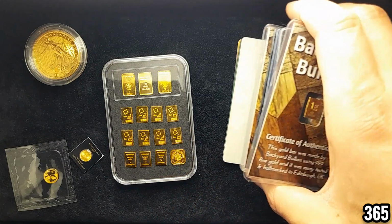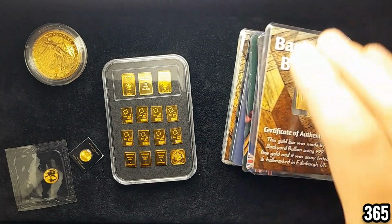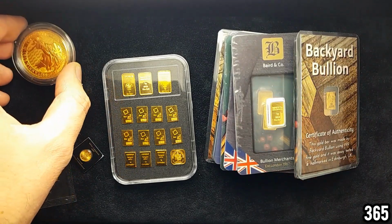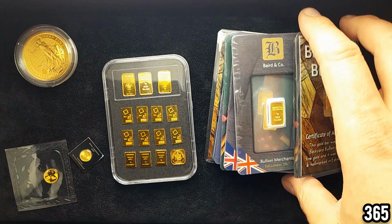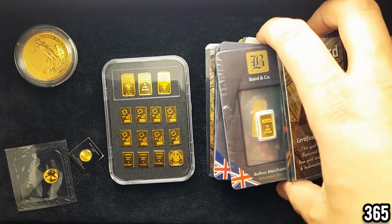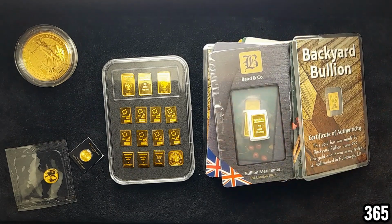So you've got more flexibility in terms of picking how much you want to liquidate. You don't have to sell a huge 1 ounce piece of gold all in one go. If you just need a small amount of cash, you have got the option to sell a couple of these bars to get a bit of cash in.